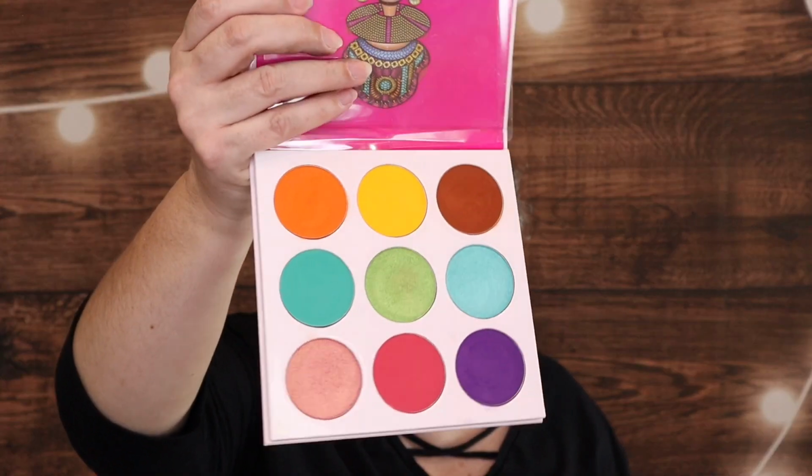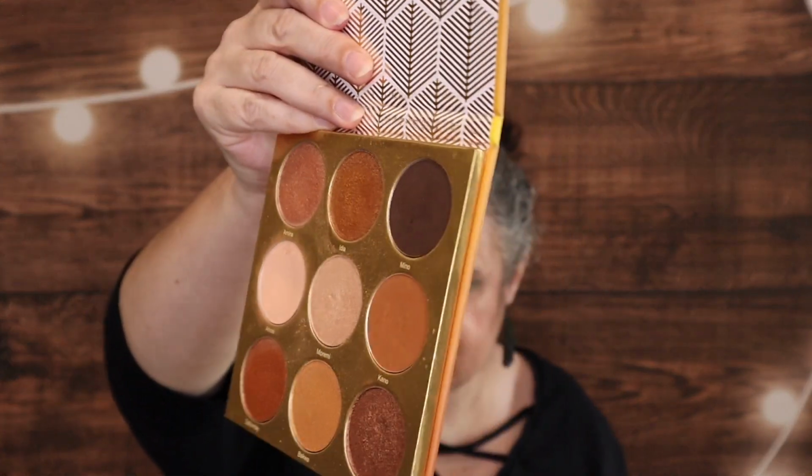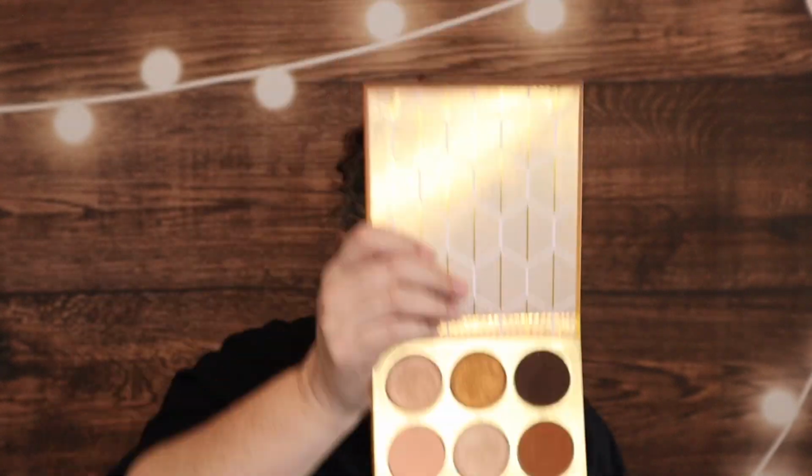Zulu is a really fun rainbow palette. Love it. So speaking of nude palettes, I think this was the first ever Juvia's Place palette that I got. Looks like this. Love this as a travel palette. Like I said, none of these are going anywhere right now, but some of them might become in the next round after I do a ranking video, if that's what you guys want me to do.